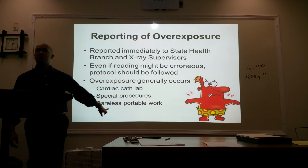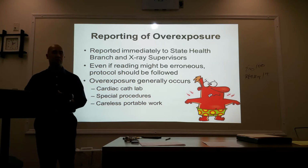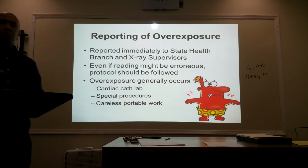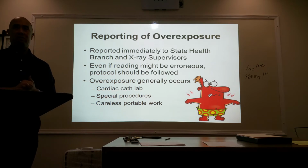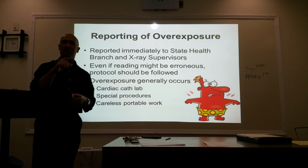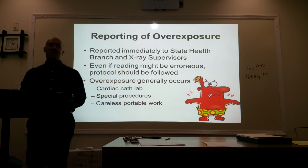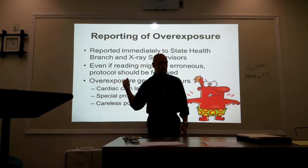And you can also get it through careless portable work. When you're doing x-rays outside of the radiology department, using your portable x-ray unit or portable fluoroscopic unit, you don't have the walls and barriers like you do in radiology. And this is where they get kind of careless. Remember I said, what is your minimum distance away from the source and the patient? 6 feet. Well, I've got them, here's the patient, they're doing the x-ray. Boop!